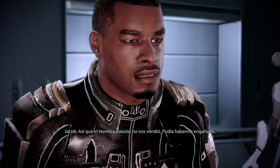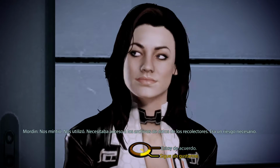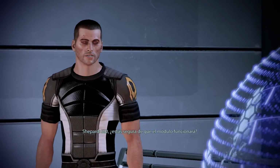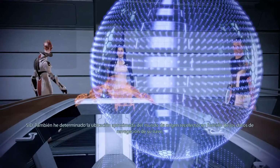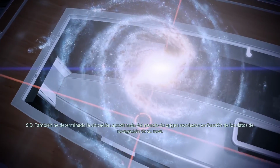So the Illusive Man didn't sell us out. Could have fooled me. Lied to us, used us, needed access to the Collector databanks. Necessary risk. He tries something like that again, and the Collectors will be the least of his problems. Edie, are you sure this IFF is gonna work? My analysis is accurate, Shepard. I have also determined the approximate location of the Collector homeworld, based on navigational data from their vessel.